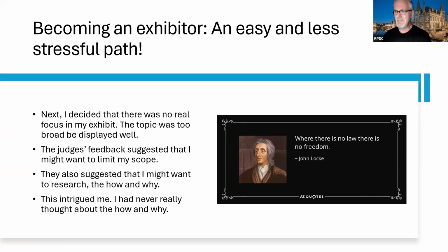phrase pleasantly meandering. They also suggested I might want to research a little bit on the how and why of the stamps. I have to be honest, I hadn't really thought of this. It was just around the time that the internet was taking off, and I didn't have a lot of access to material. Luckily, living in New York City, I was able to go to the New York Public Library, and I found a lot there.